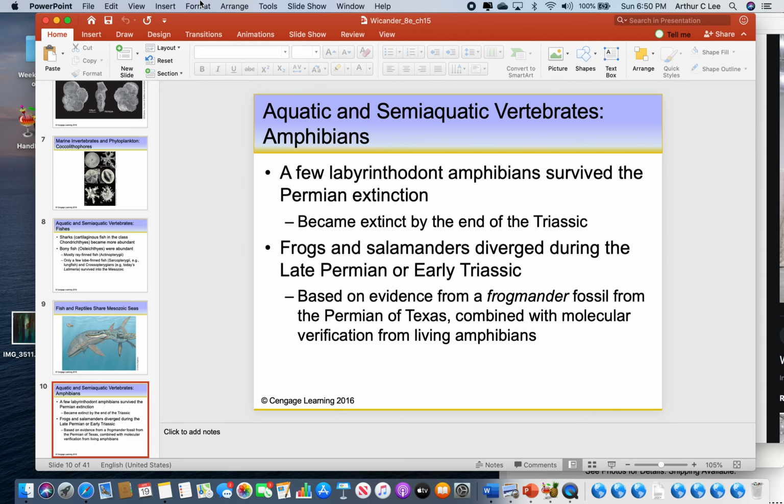Why did the dinosaurs dominate the planet during the Mesozoic era? The reason why is because dinosaurs don't need as much water. And why don't they need as much water? Well, evidence indicates that when dinosaurs defecated, when they went to the bathroom, less moisture was released. So the animal needed less moisture. Imagine the earth drying up and all the watering holes drying up. Who's going to die out?